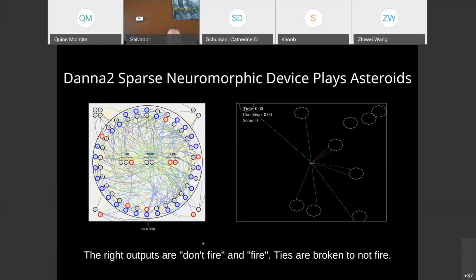And so what we did is we equipped the ship in Asteroids with a set of 30 LiDAR sensors in a circle around the outside of the ship. And so that is the input that the network can receive from the environment: the LiDAR sensor information about where asteroids are in its field of view. And then the output information of the network is the controls of the ship: turning, thrusting, firing.